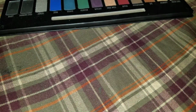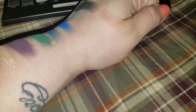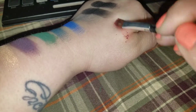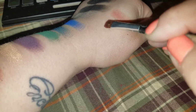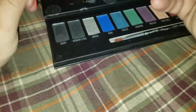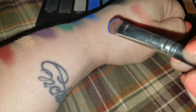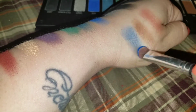I'm just going to show you a little bit of a brush swatch. Now, this brush isn't great. This brush comes with the palette, and obviously the payoff is a little different. But I've used these shadows on my eye, and they blend really well. I'm going to show you. I will link down a video of me demoing the eyeshadow palette with real brushes. I just wanted to show you a quick demo of the eyeshadows being applied with the brush that they provide. I would never use a brush like this with these kinds of shadows.